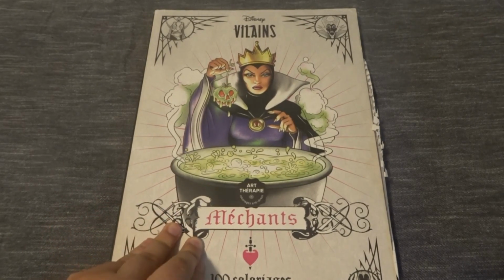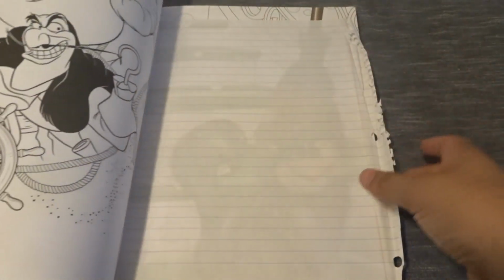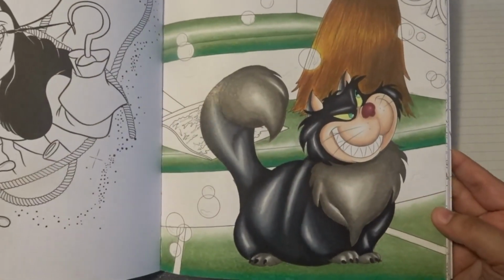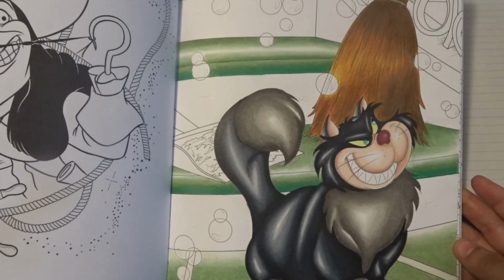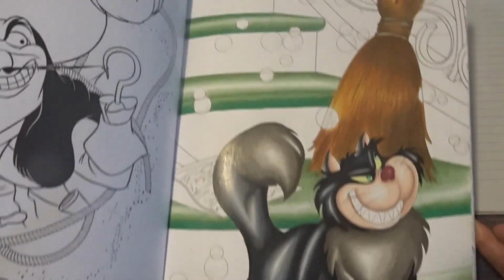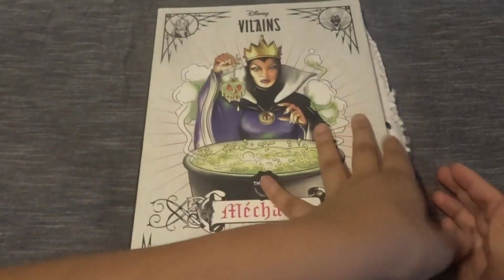So this one's in the Disney Villains Méchants, 100 pages. And I've been working on this Lucifer page. I really like how it's turning out. I just basically need the rest of the stairs. I mean, I could definitely do this. I'm just honestly being lazy to do stairs. But yeah, that one needs to be done soon.